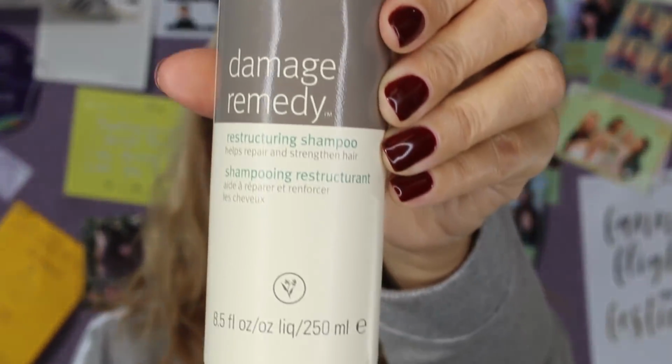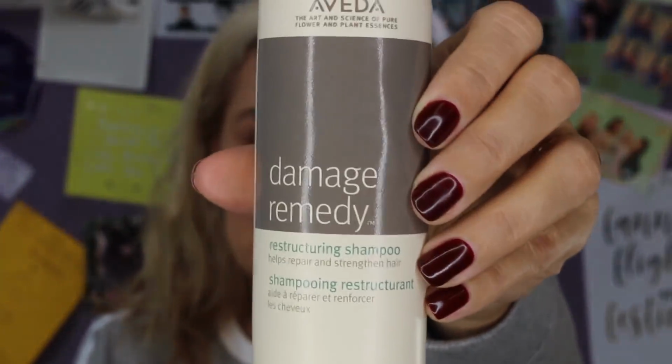Aveda Damage Remedy Restructuring Shampoo looks like this. I've used Aveda for 20 years on and off. It was my first job in the industry. Now, I think this one, again, is SLS free, but it uses coconut based. That's what it is.